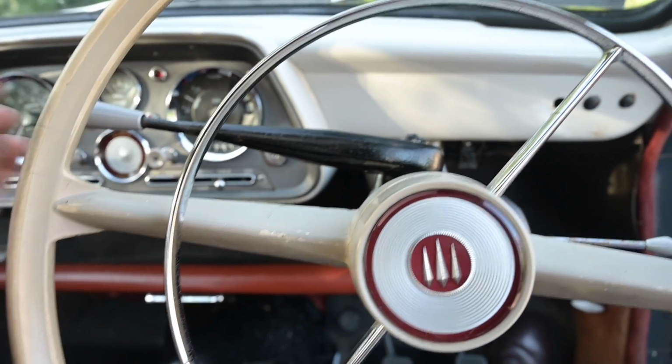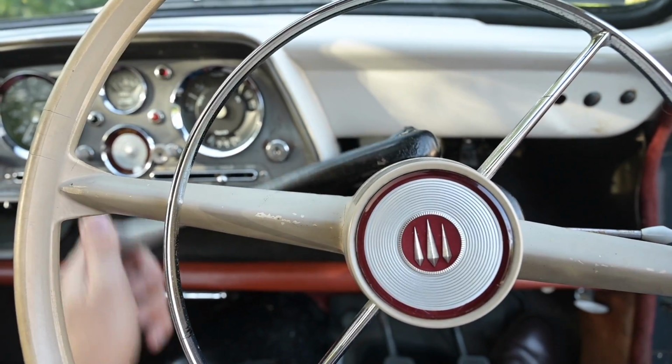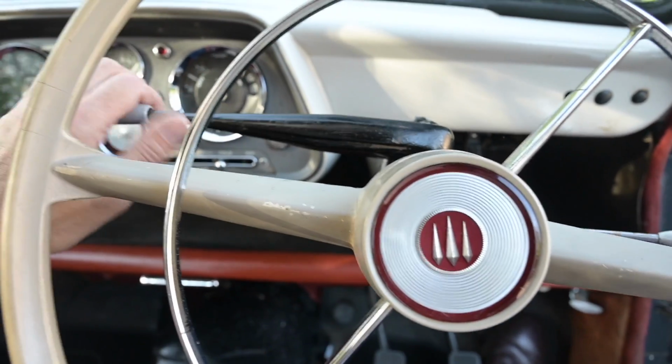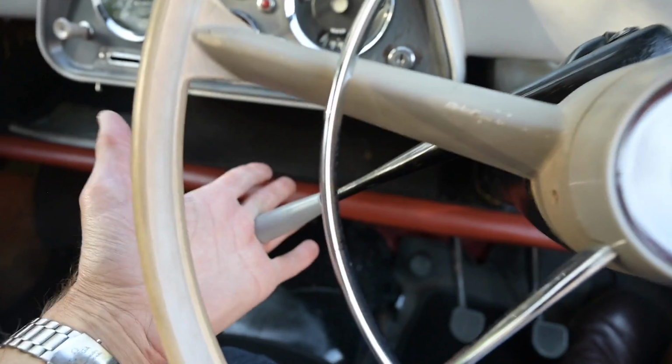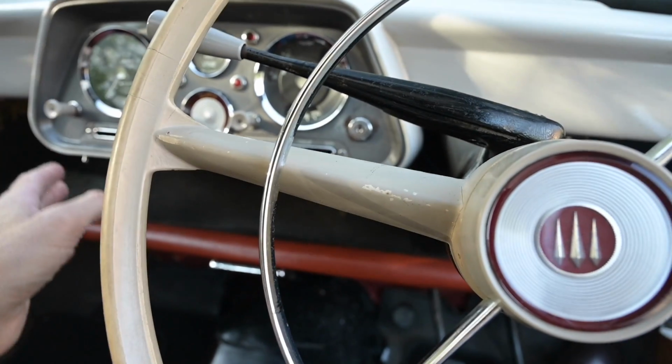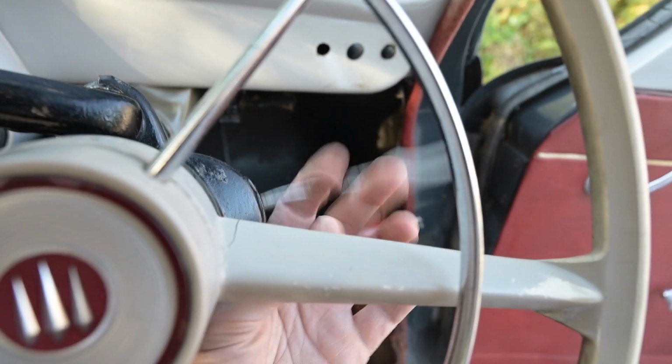And the other big thing you might have noticed is, of course, the fact it has a column shift gear change. Manual 4-speed, away and up for first, down for second, towards you for 3 and 4, and reverse. You have to pull the end, which actually extends slightly, then you pull it all the way down to go backwards. That's your column shift gear change, and your indicator here on the right hand side.